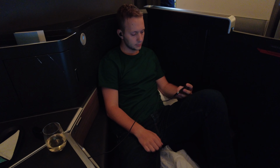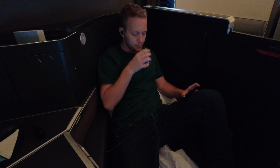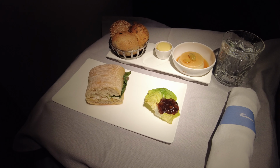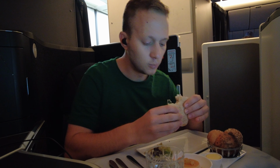As we started approaching Saudi airspace, I was told the alcohol had to be finished and sealed in line with local laws. So, I guess I'm on the water now. Not to worry, as the pre-landing meal was on its way. I opted for the roasted chicken with honey mustard on ciabatta bread, more warm bakery bread with butter on the side, and a ginger creme caramel to finish things off.